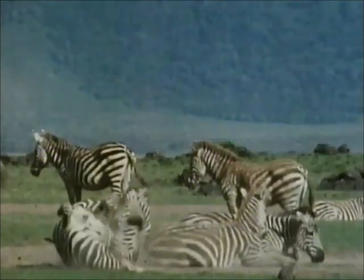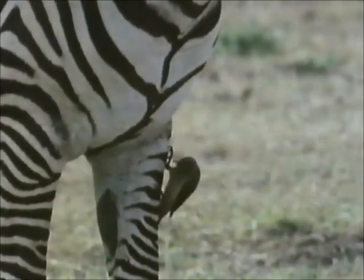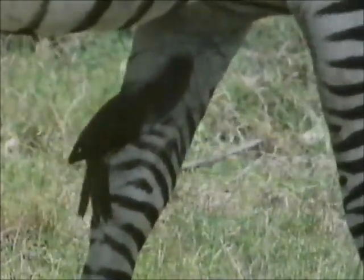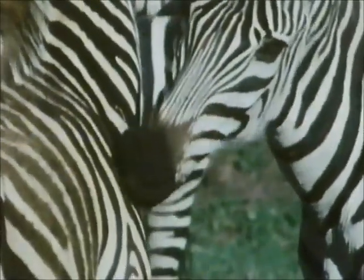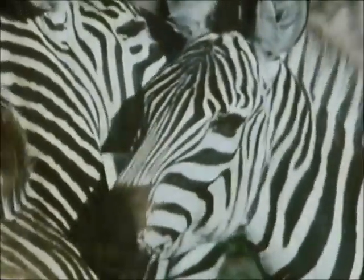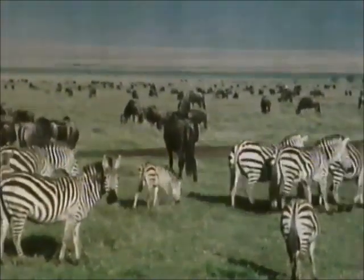Zebras like to keep their skin clean. The tick bird helps by picking off tiny insects that land on the zebra. And zebras have other ways of keeping clean. These two are cleaning, or grooming, each other. They live on the African plains with lots of other animals.